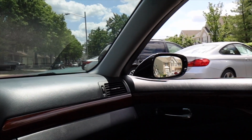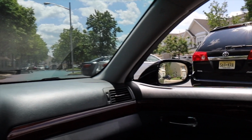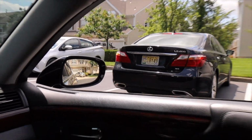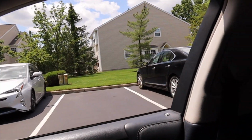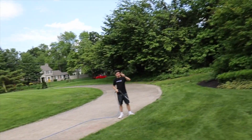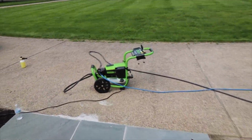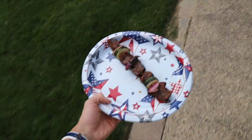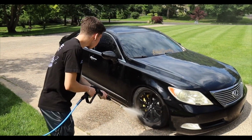Couldn't have been any more conveniently placed. We have a wild Lexus LS 460 right here. It's like a 2013 model, I think, but still nonetheless looking very nice. And here we are, just pulled up to Matt's house. He is now a professional detailer, so we're gonna get the Lexus looking all nice. So he's gonna wash my car for me while I chow on this nice kebab here, so yeah.